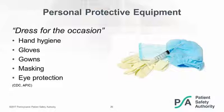When we talk eye protection, many types of eye protection are reusable, so they must be cleaned immediately after use. But you can also get masks that have a built-in eye shield to protect your eyes. But one thing I'm going to say with eye protection is it only works if you put it on before the splash or splatter occurs. And eye protection is one part of personal protective equipment a lot of people forget about.